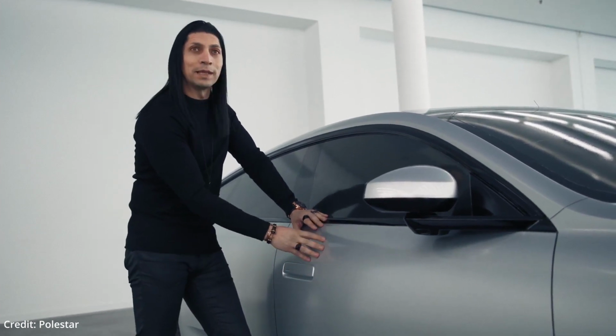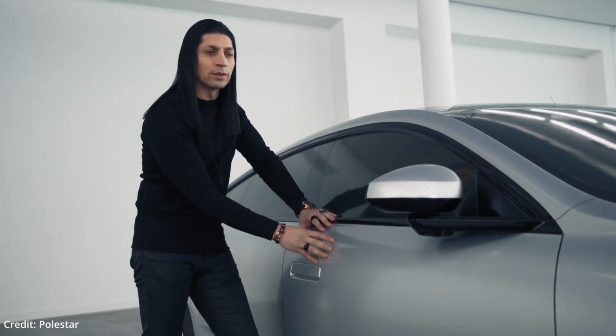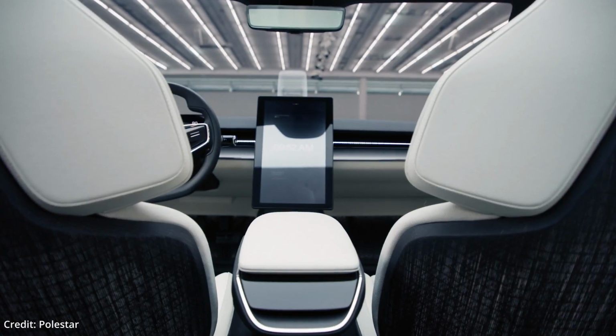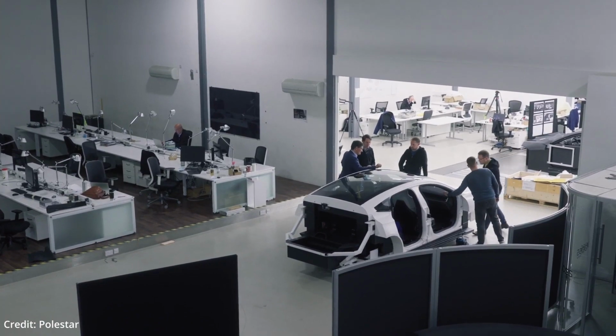The Polestar 5 will enter production in 2024 and hopes to compete with electric sedans like the Tesla Model S, Lucid Air, Porsche Taycan, and other future battery-powered performance models.